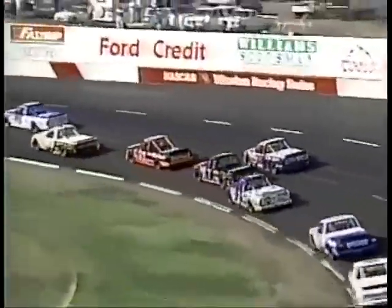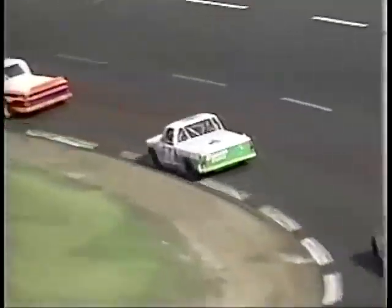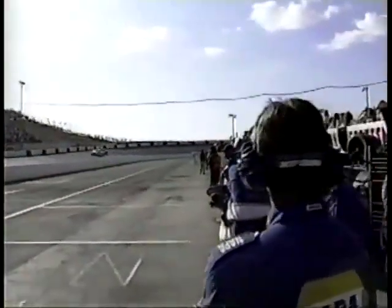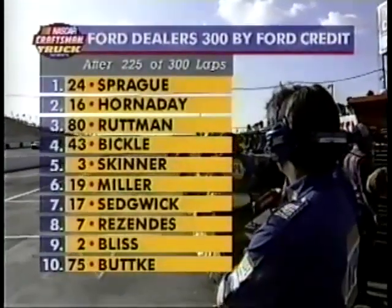Moving inside of Kenny Hendrick in the 32. They'll all bypass him. Meanwhile, back up front, Jack Sprague still shows the way over Ron Hornaday Jr. There you see the Quaker State colors trying to pull off another victory here at Mesa Marin Raceway as TNN is live in Bakersfield, California.